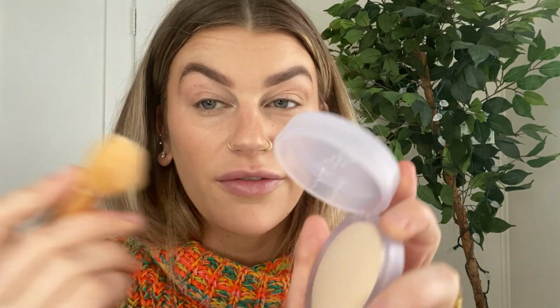You can honestly kind of take any brush, but sometimes I take a fluffy, thinner one if I'm just doing a fluff across, but if you want to press it into the skin, use a denser one, or you can use a dry one, that's wet.